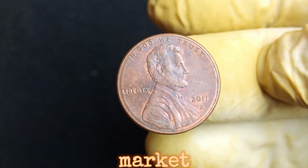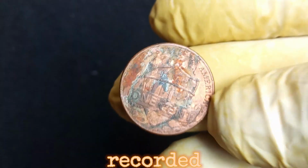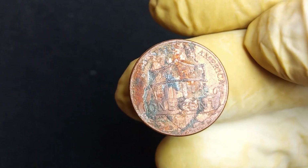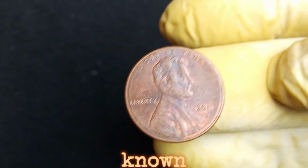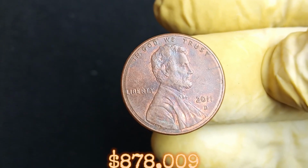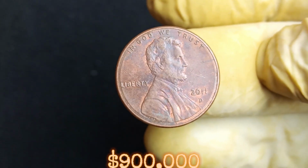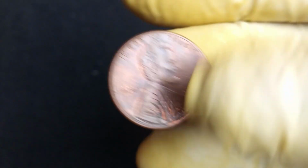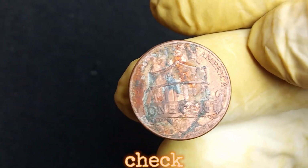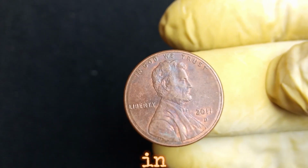Now let's talk about the market trends. As of today, the 2011 D Lincoln penny has recorded auction sales reaching extraordinary amounts in pristine high-grade condition. Some rare certified examples have been known to reach values in the market as high as $878,009. Yes, you heard that correctly. Close to $900,000 for the right example. This is why every collector, from beginner to expert, takes time to carefully check each penny. It's stories like these that remind us how treasure can be hiding in plain sight.